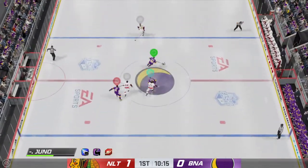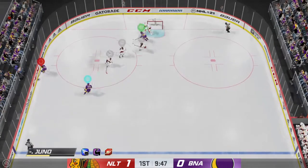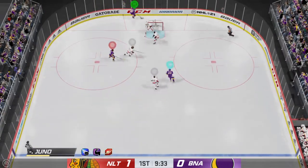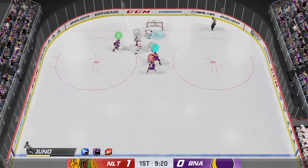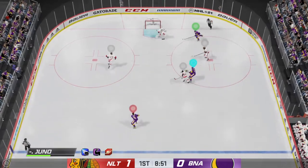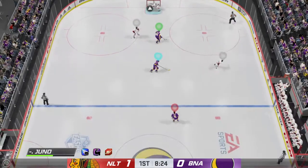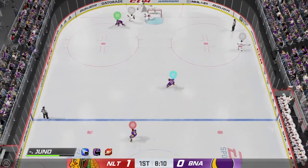Quick pass to Pettersson. An easy stop with the pad by Wagner. Feeds it down low. Vancouver's got the puck against the wall. Oh, and it goes off the stick! Pretty efficient save there. The goalie helps the D-man out by putting the rebound in the corner. Raymakers moves the puck.